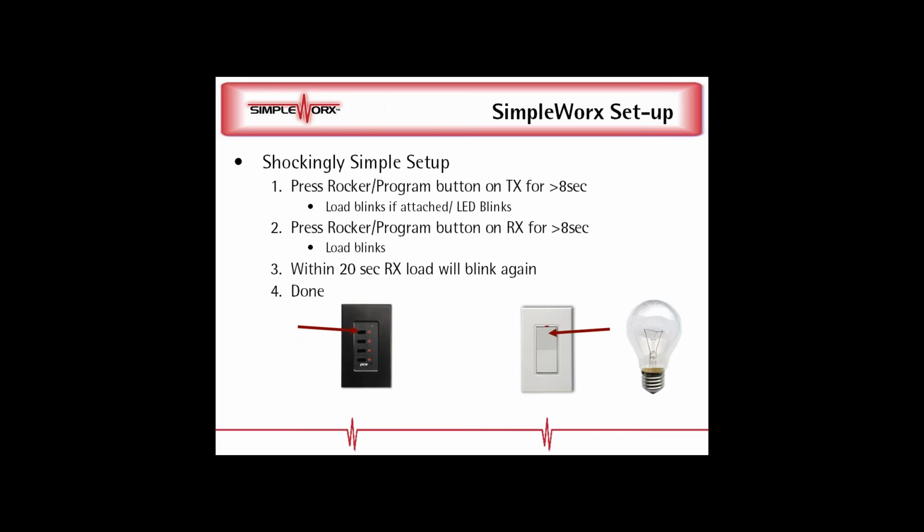Now I can take this out of setup by pressing the button once. It would time out after 5 minutes, but now I just push the button and it sends a signal and turns the light on. Voila, we have light. So super, super easy. It's not rocket science. My next door neighbor's 6-year-old kid could set up their landscape system. It's a matter of having a transmitter link up or pair with a receiver.